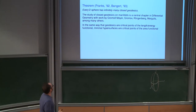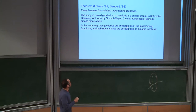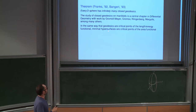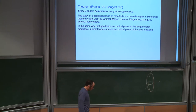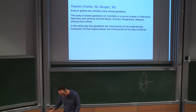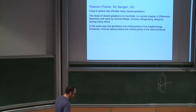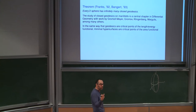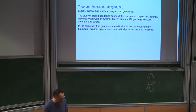Now, in the same way that geodesics are critical points for either the length or the energy functional, we can choose one, minimal hypersurfaces are critical points for the area functional. Minimal hypersurfaces are also central in not only geometry, but of course relativity and a lot of other fields. But if we step back to the 70s, the only known examples would be three or four of them, even in R^3. I think it was the catenoid, the plane, and the helicoid.